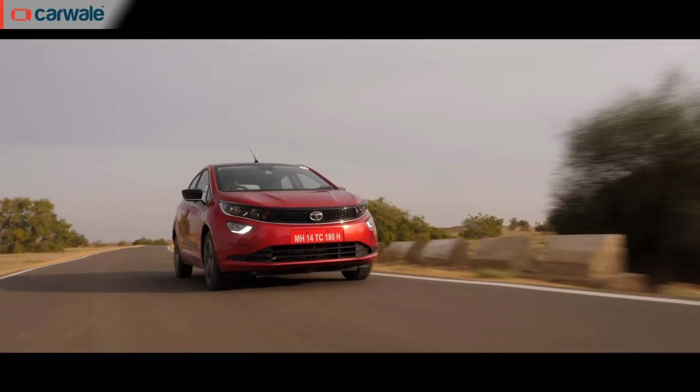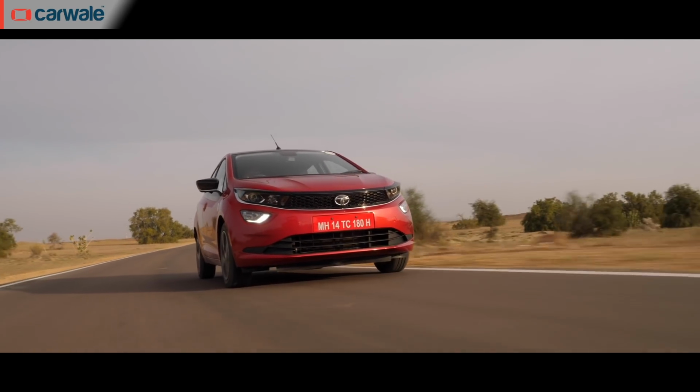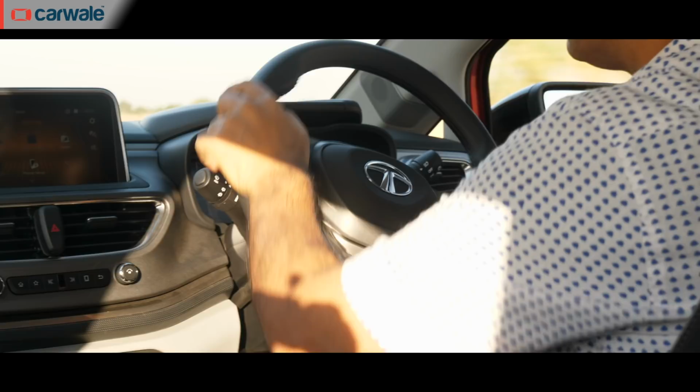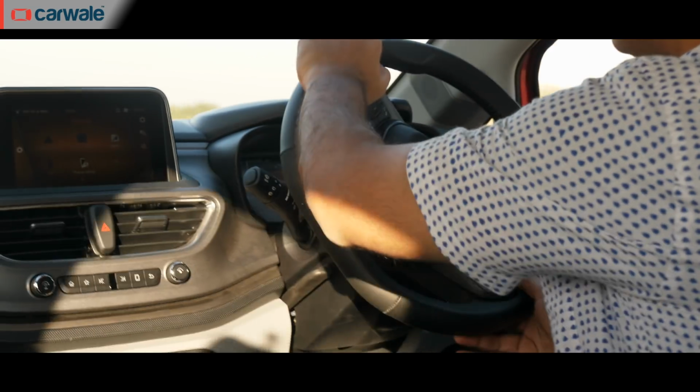And the steering, the only thing that's left out in the dynamics department, isn't full of feel. So it's not a very talkative steering, but it is a quick steering. It's less than 3 turns lock to lock, so the car responds almost immediately. If you want to, I'll show it to you. So you turn and there's hardly any delay in the way it responds.